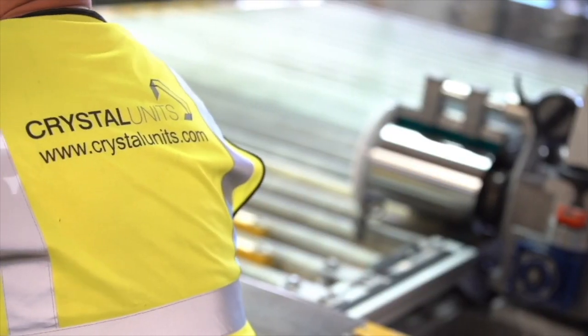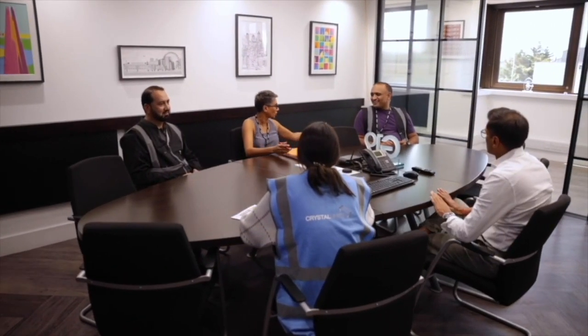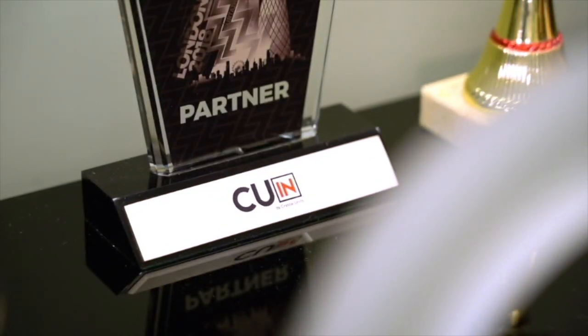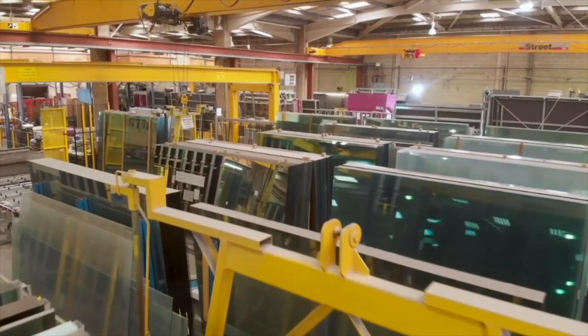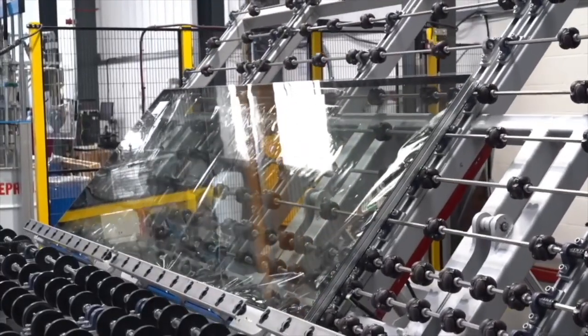Operating for over 25 years, Crystal Units offer a wealth of expertise, with a creative team boasting impressive technical knowledge, establishing strong relationships with leading glazing specialists, system suppliers and contractors, working together to ensure the finished product is of the highest standard. In order to stay at the forefront of our industry, we continue to research, develop and invest in new plant and technology.